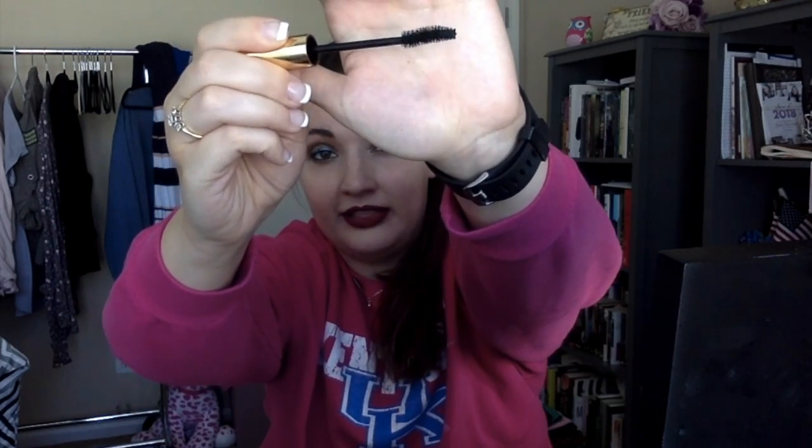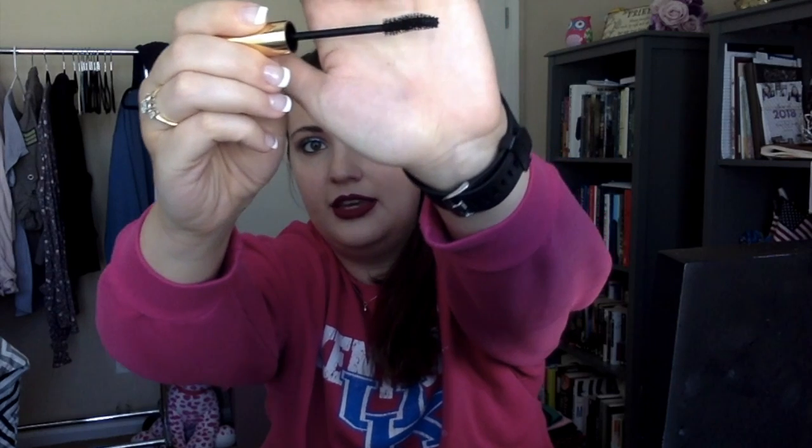Loving it. For mascara, I've really been loving the Wonder Beauty Unleashed Volume and Curl Mascara. And this is something that I got actually in a BoxyCharm. And I have just been absolutely in love with the formula. This is what the brush looks like. You can tell it's a little bit curved, but not too crazy.